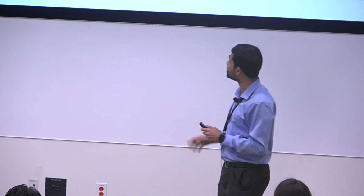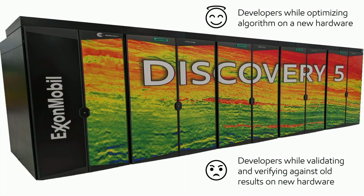Some of you who were at this conference last year got a chance to listen to my friend Steve Mariani talk about ExxonMobil's journey from CPUs to GPUs. 2022 was an exciting time for us, and we got our first GPU cluster. So all of us developers were mighty excited because we were now porting our CPU heavy code to GPUs. We also knew that a migration of this magnitude would come with a big validation effort because we would then have to prove to our research counterparts that we didn't break anything in the process of migrating from CPUs to GPUs.